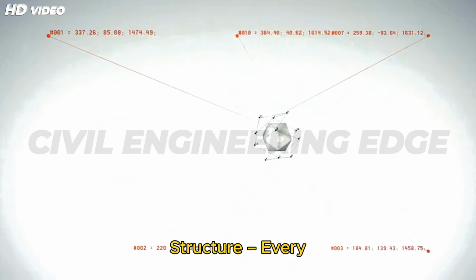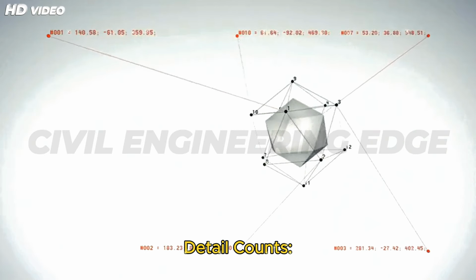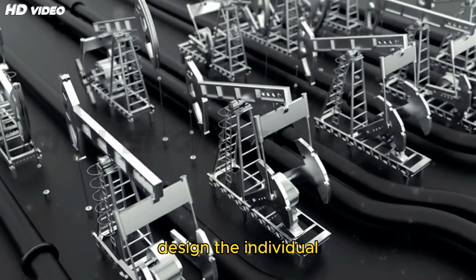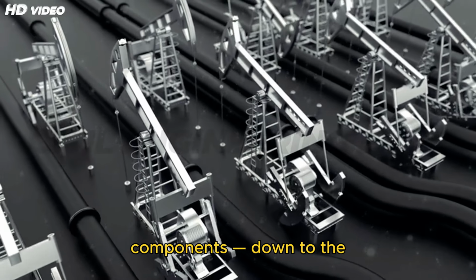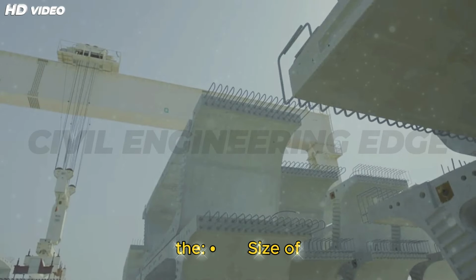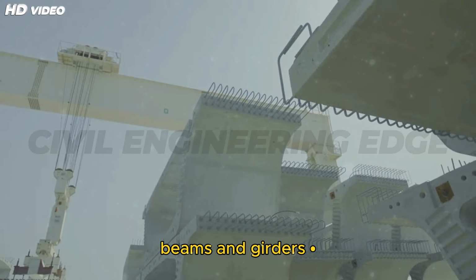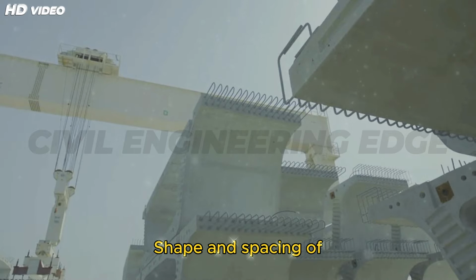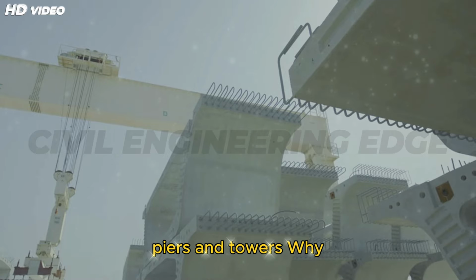4. Sizing the structure. Every detail counts. Once the bridge type is finalized, it's time to design the individual components, down to the last bolt. Engineers calculate the size of beams and girders, strength of cables and anchorages, shape and spacing of piers and towers.